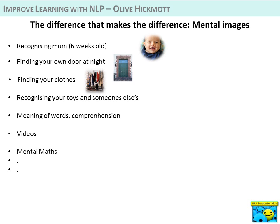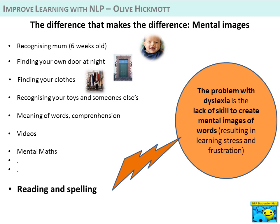But, of course, we also need mental images for reading and spelling. So, what is the problem? The problem with dyslexia is that there is a lack of skill to create mental images of words, resulting, of course, in learning stress and frustration. For me, this information is the difference that makes the difference, because I consider myself to be very visual and creative, and I was confused. But now I know that simply my brain lacked the skill to create mental images specifically for words, and that's the reason I have always struggled with spelling and reading. But how do we know this?